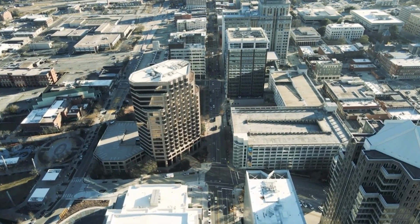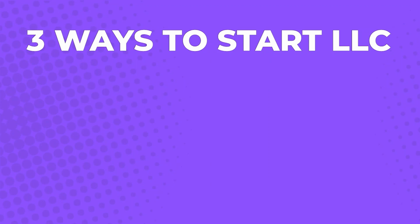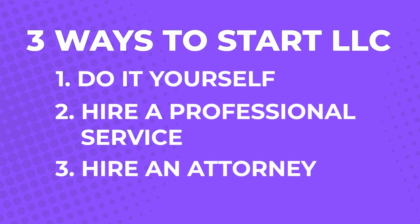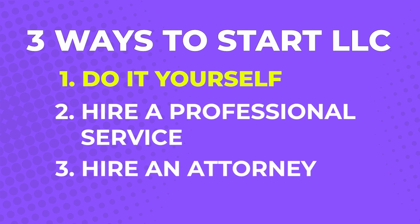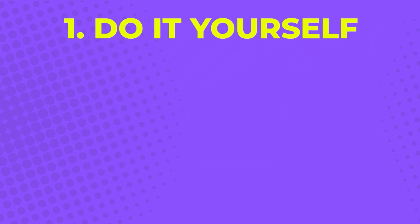North Carolina is a great place to start an LLC because of a high number of well-educated workers. There are 3 ways to start an LLC in North Carolina. You can do it yourself, hire a professional service, or hire an attorney. First, let's talk about how to DIY your LLC registration. DIY LLC Formation. There are 7 basic steps that you need to follow to start an LLC in North Carolina.